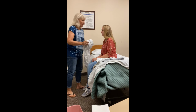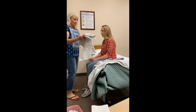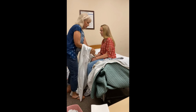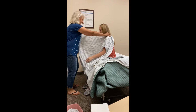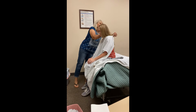Okay, I'm going to put this right directly into the clothing hamper. Okay, so now we're going to put this new gown on you, and we always dress the weak side first. So let me have this arm. Okay, and then here, you just let it fall. And then go ahead and put your arm in here. And then I'm going to go ahead. Do you want this tied? Yeah. Alrighty, I'll tie it up for you.